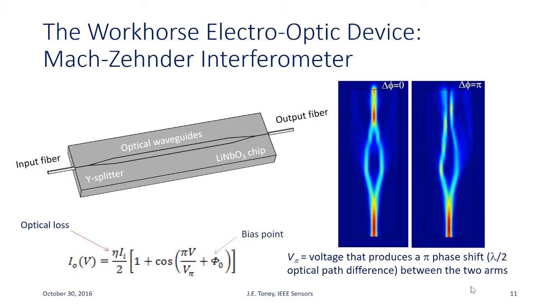Now with a modulator, they control that. They just have a DC electrode, apply a DC voltage to move it to the bias point that they want. With electric field sensors, the whole point is to try to get away from having electrical cables and things in the region where you're trying to measure the field. And that's the main advantage of these dielectric type sensors. So we tend to avoid that. So with electric field sensors, we tend not to do bias control, but I'll show you later how we can just do bias drift compensation.